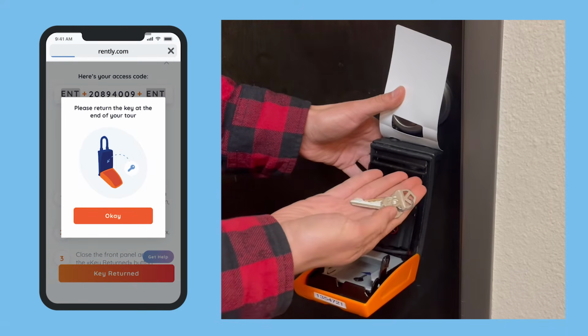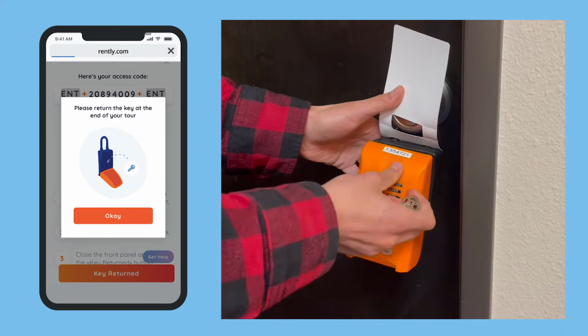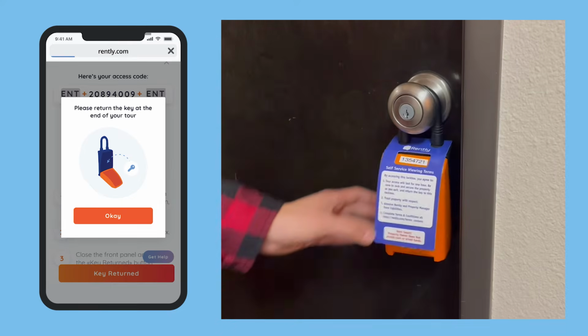Use the key inside to open the door. Close the lockbox and hold on to the key so that you can return it at the end of your tour.